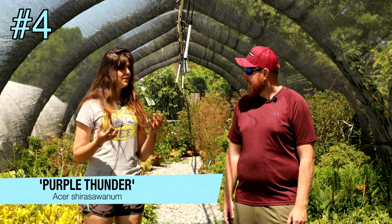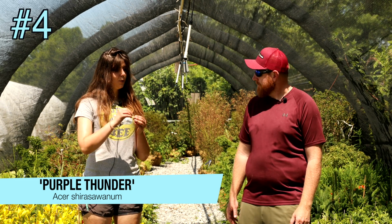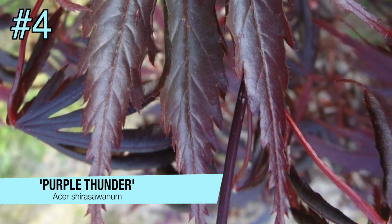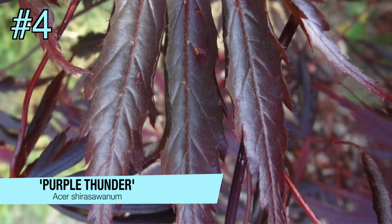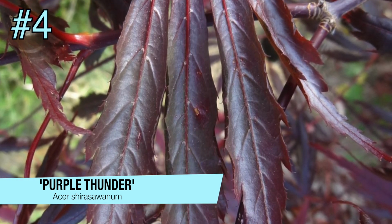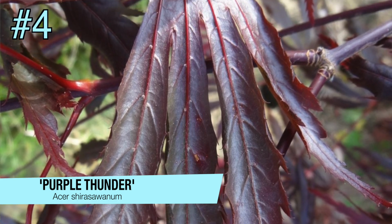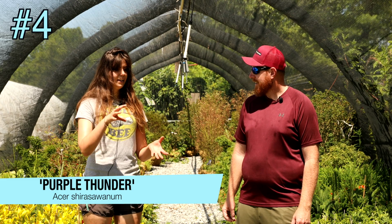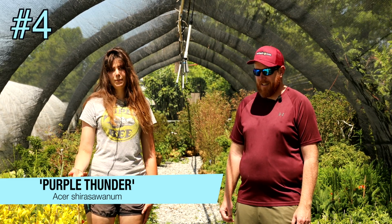And then my top 4 is a Purple Thunder. I really love the claw-like shape of the leaf, the way that it points down and almost has a curled edge, and then the highly dissected leaves with the serration. It's just really interesting to look at, and the saturated deep purple color, it's just stunning. Then the bright red fall color. It's just such an interesting plant to watch throughout the year, and I always love when we have them here.